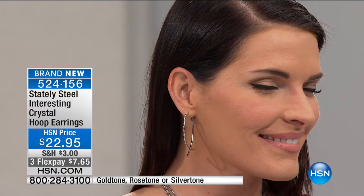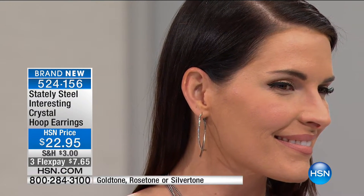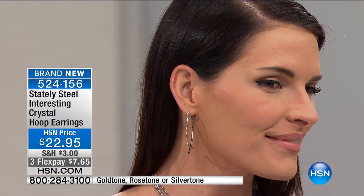Gold tone, rose tone, silver tone, all available right now. But believe me, these are going to be crazy popular. You might want to pre-order that. And then the necklace.